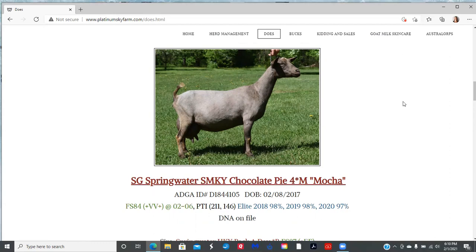So I feel like the things that were Mocha's weaknesses, we couldn't correct with other animals and genetics in our herd. So I'm looking to get a little better rear udder height out of her, a little better rear attachments. Her rump and her front end aren't terrible, but I would definitely like to try to get some improvement in those areas as well. Overall, I think she's a nice doe. She doesn't show as well as some of our other does, but that's not really why we brought her in.